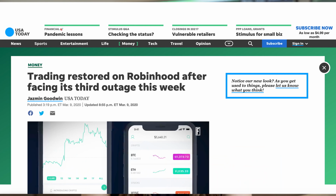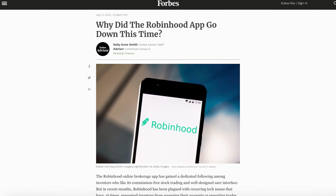So that's all fine and dandy, but over the course of the past year, Robinhood has had a couple of problems. So in 2020, there were a couple of times where Robinhood just had a complete outage. Hopefully going forward, that doesn't happen and that was just a one-time event.